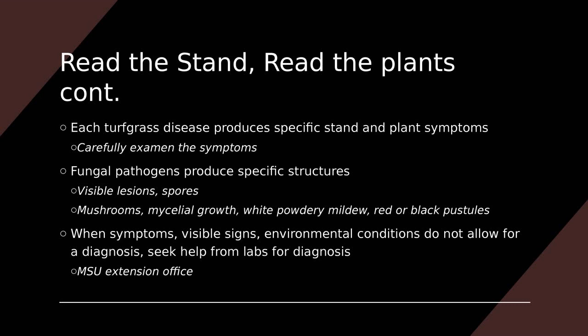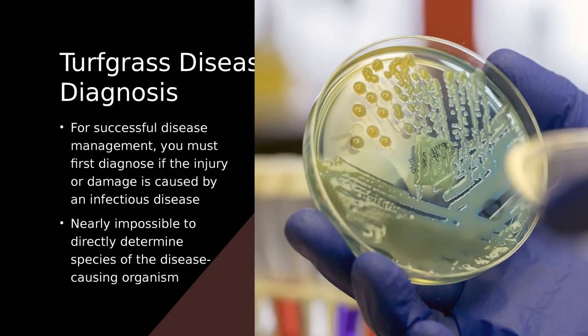When symptoms, visible signs, or environmental conditions do not allow for a diagnosis, you should seek help from labs for a diagnosis. Here in Michigan, it's highly recommended to use MSU Extension Office. If they're too busy or if they're not taking on new work, there's always Purdue. There's a lot of places, independent labs. You just got to Google them and they'll pop up. So let's talk about turfgrass disease diagnosis.